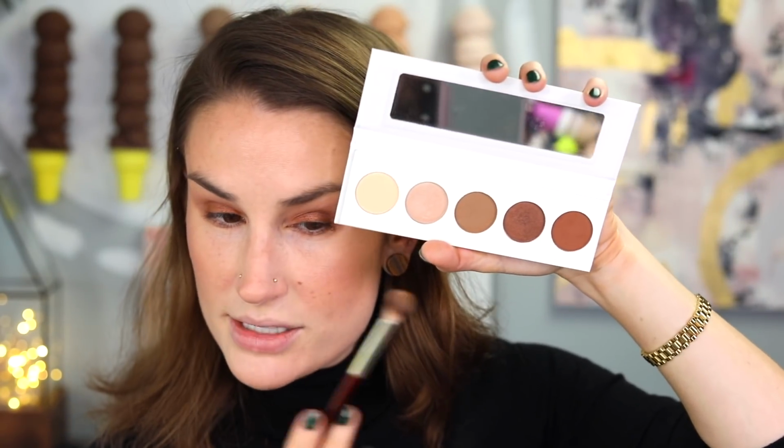All right, so I'm gonna take that cooler tone. It's almost like an olive compared to the rest of them, tan color. And I'm gonna use that right in the crease. It does a really good job of being a transition shade for me. Gonna touch back where I knocked the shine off that brown, pull that in a little bit.